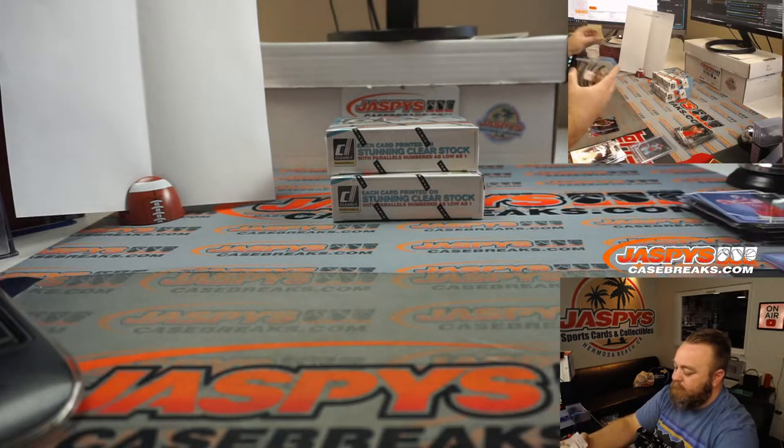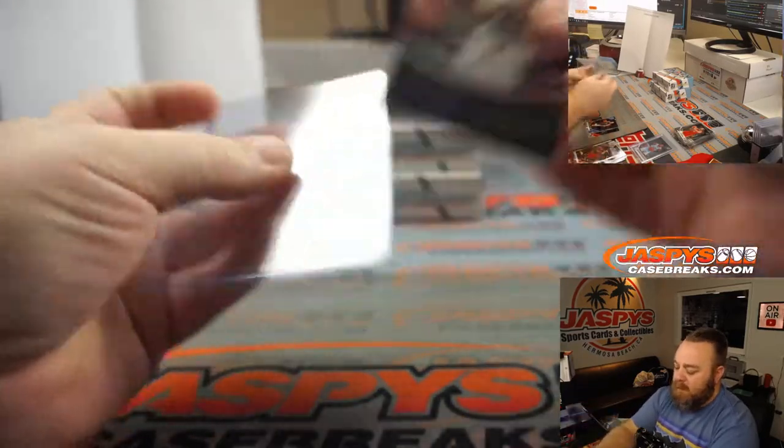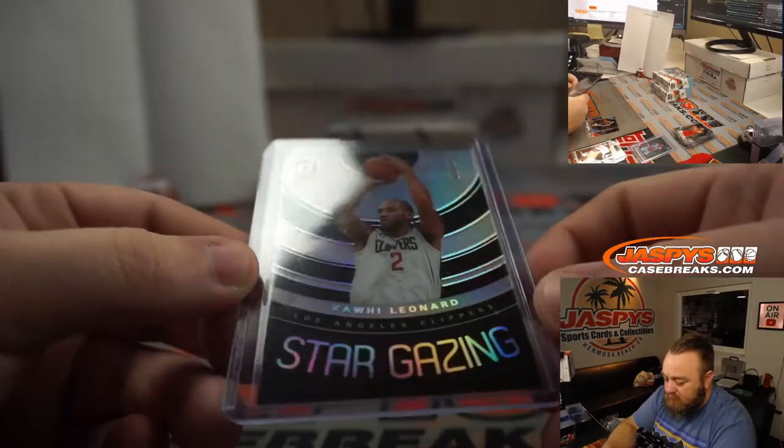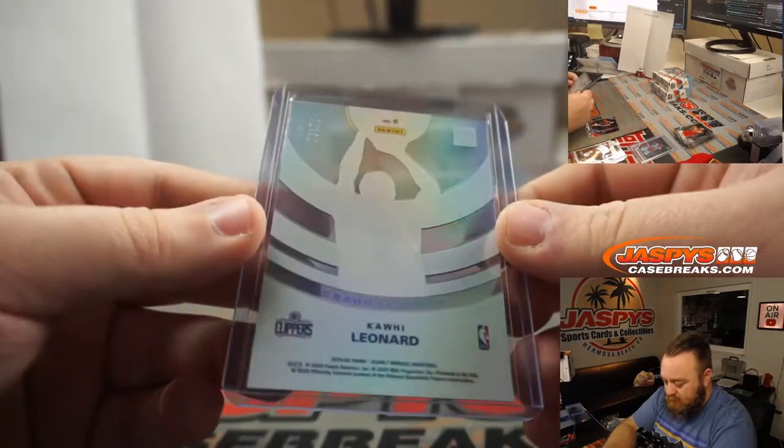Sharp looking Kawhi. I don't know what they call that parallel, but it looks super clean with the clear acetate. 10 out of 10.